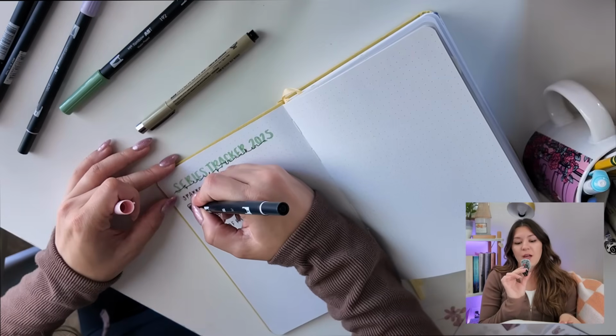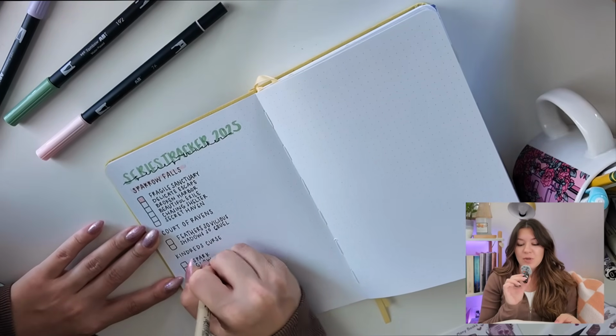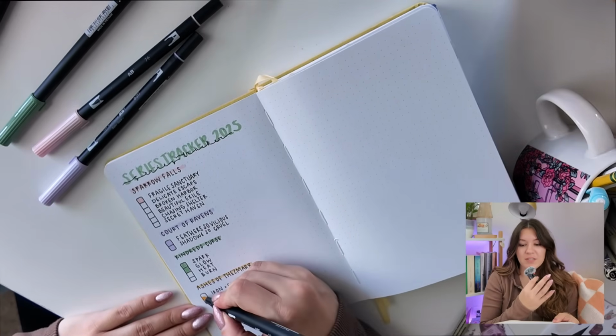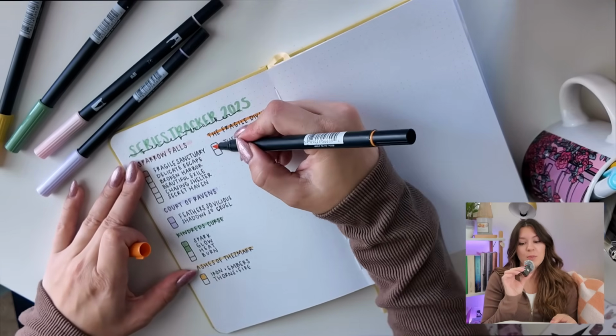My tips for this spread: I like this to be very organized. I'm going to keep adding to it for the rest of the year, so I like it to be fairly structured. I only put series tracker across the left side. That way I have a little bit more room on the right side for additional series or potentially longer series.